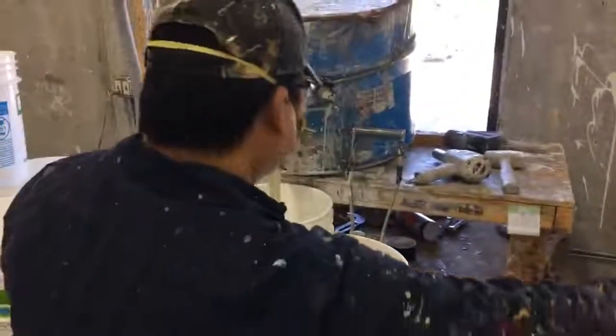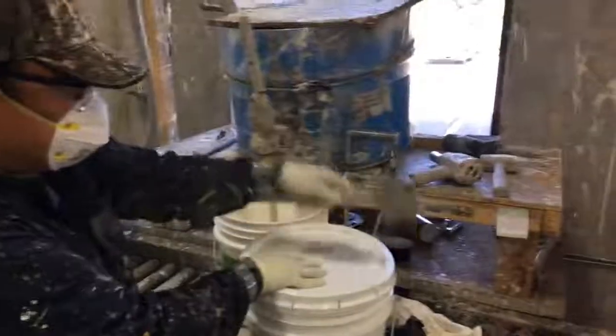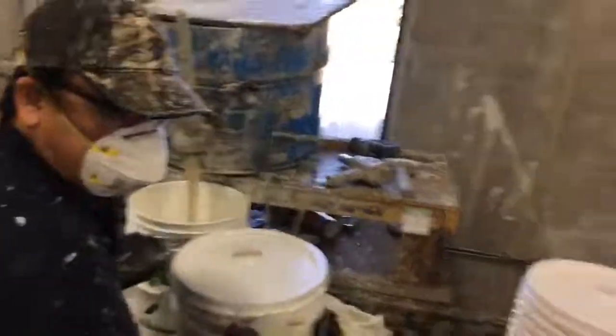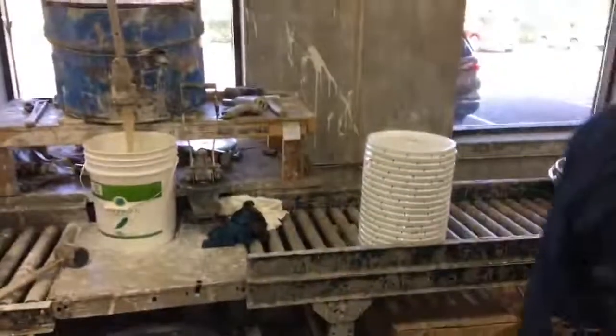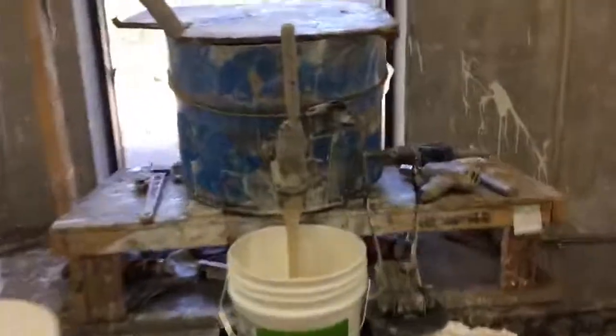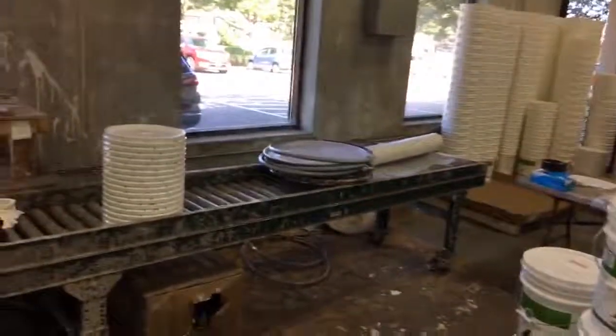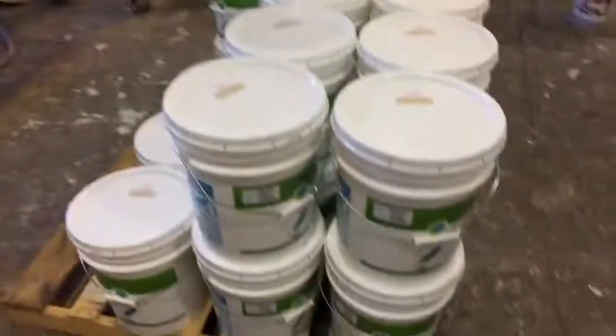And what color are we doing? This color is Island Sand. What's the most popular color? This is the most popular color, Island Sand here. Our highest volume is the whipped white. Oh, so whipped white you do the most of. Island Sand is the most popular in terms of the colors. Okay. And we got a whole palette here.